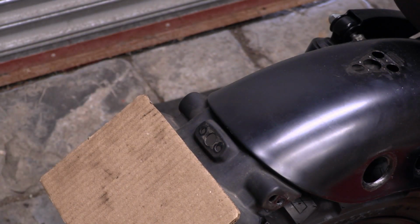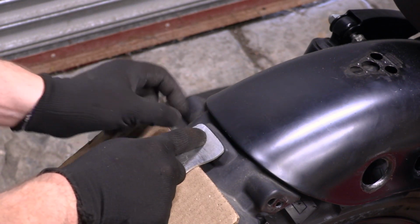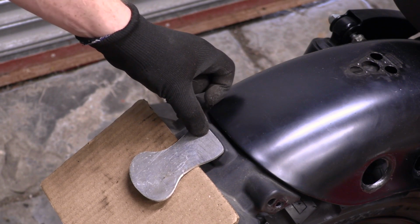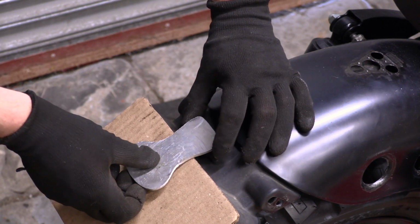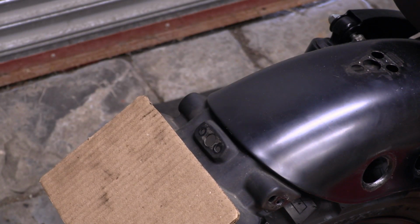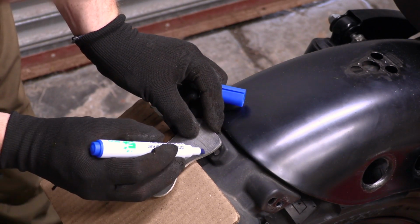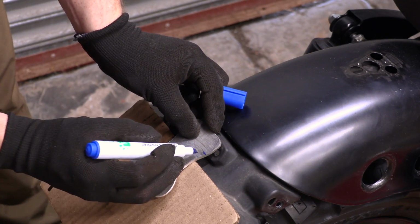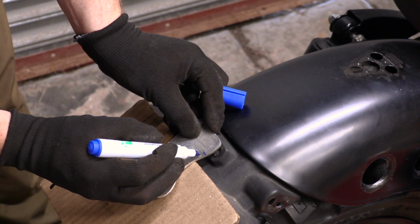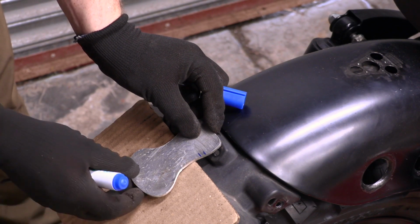Bit more off it. There we go. Just need to bend it now. But where to bend it? Now the mounting face ends there. I'm guessing the centre of the bend is going to be about there.